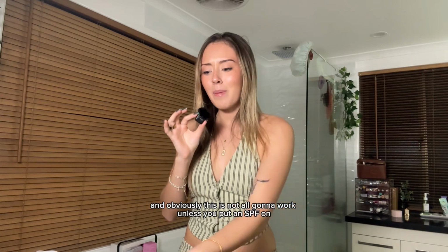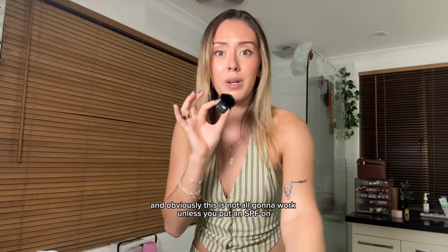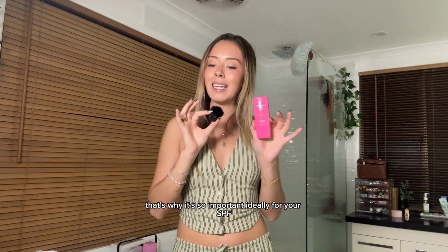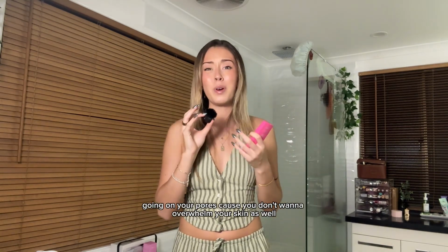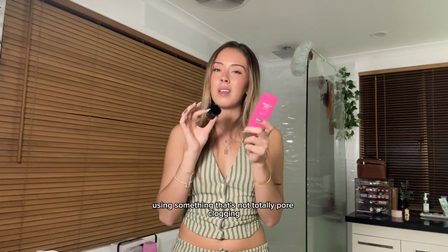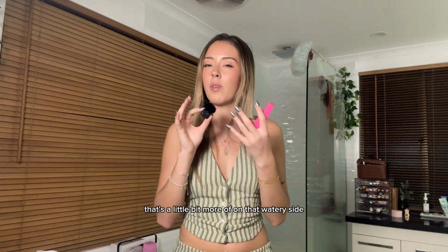And obviously, this is not all going to work unless you put an SPF on. That's why it's so important. Ideally for your SPF, you want something that's a little bit more lightweight and easygoing on your pores because you don't want to overwhelm your skin as well. Using something that's not totally pore clogging, that's a little bit more on that watery side.